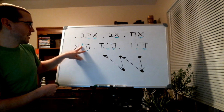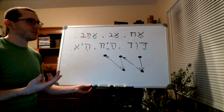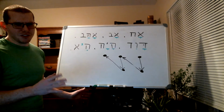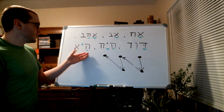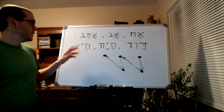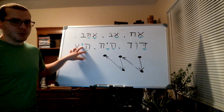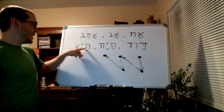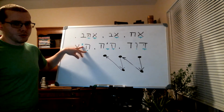So I guess you'd call this like a compound vowel. I just kind of made that up. Well, there are sort of compound vowels, but we'll get into that later. I'm sorry, I'm kind of going on a tangent with this. But the point is, this is pronounced he, and because the yod does not have a vowel, it's sort of a giveaway that the yod is actually a part of the vowel construction. So that's why this is actually a hey and an aleph, and the hey has a huric yod vowel.